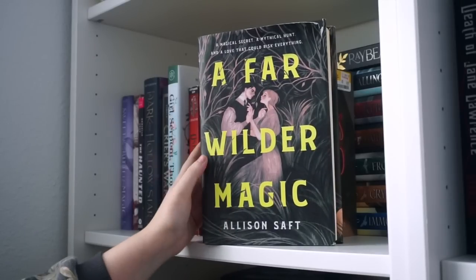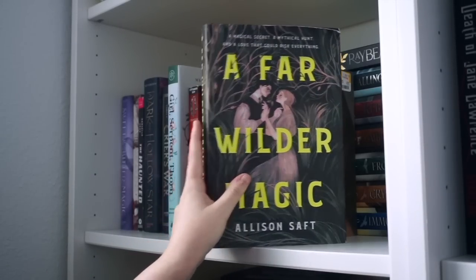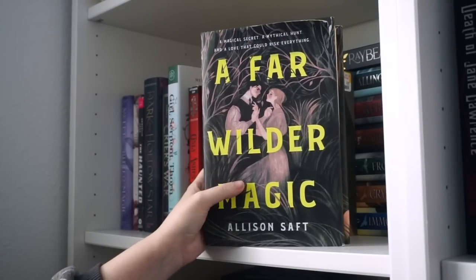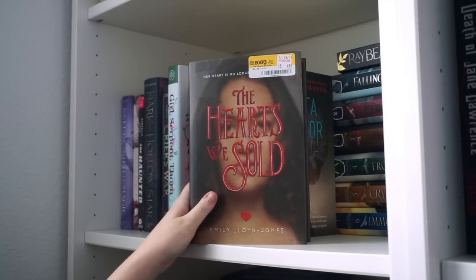A Far Wilder Magic by Allison Saft. This is another book that I have for a potential video. So I'm gonna keep that. The Hearts We Sold by Emily Lloyd-Jones. I think I'm gonna put this in the unhaul.